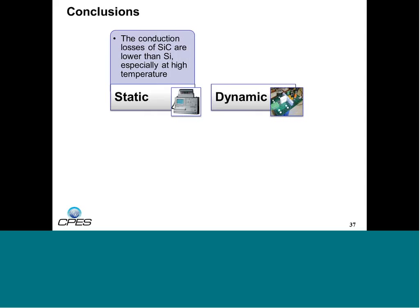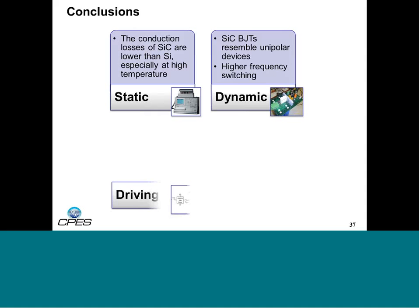In terms of the dynamic characterization, the silicon carbide BJT measured rise and fall times of approximately 10 and 20 nanoseconds, respectively, which are comparable to the switching speed of unipolar devices. These silicon carbide transistors demonstrated fast switching similar to that seen for silicon power MOSFETs, as well as high voltage capability where typically slower silicon IGBTs are used.